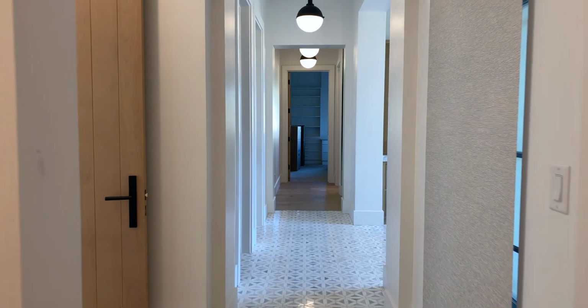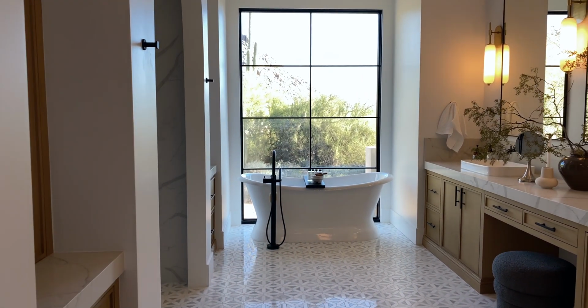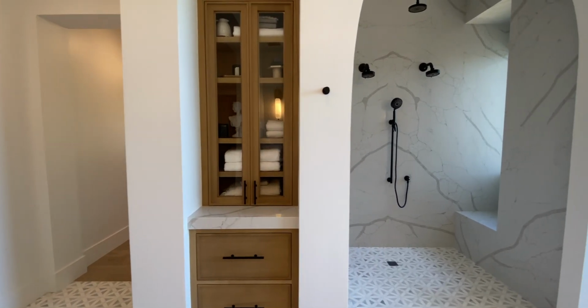So now as we come into the primary bathroom, this is one of my favorite areas of the house. But something that's super key is that his and her closet. So we have a water closet for his and hers. They can have their own toilet, their own privacy. And then now we come into this beautiful master bathroom, and we have plenty of storage.